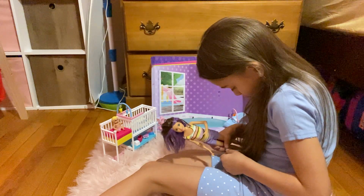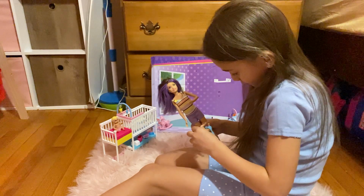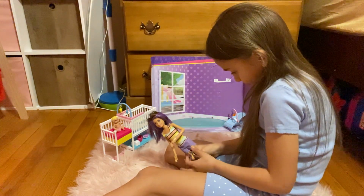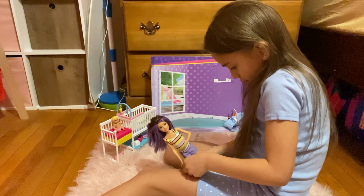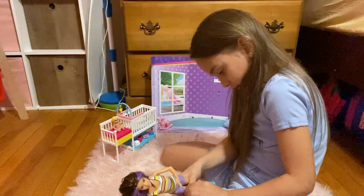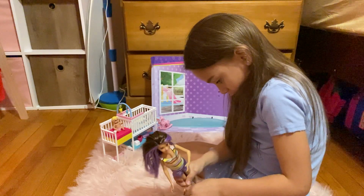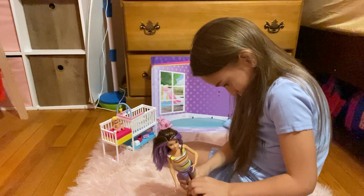Now try to get one at a time. One at a time. And like this to come under through here. And then it comes to the side. Then that's when it comes to the side where you have to have it from the side.